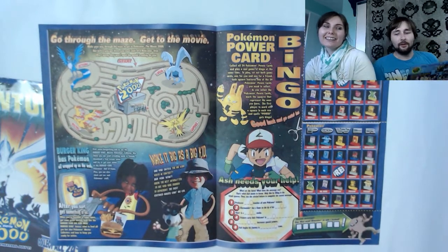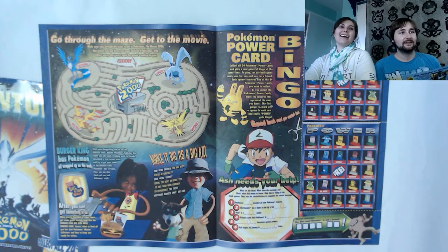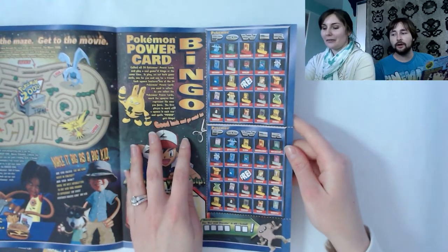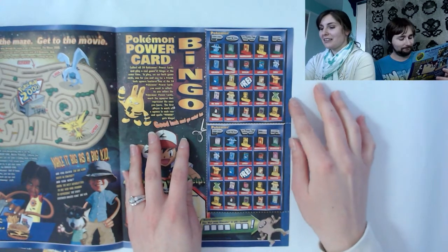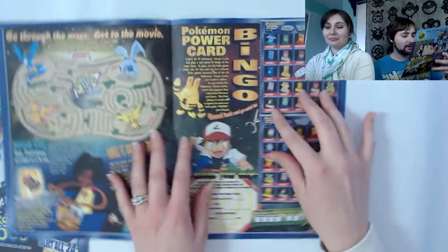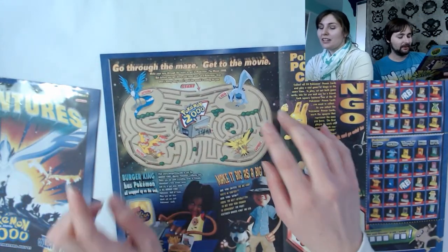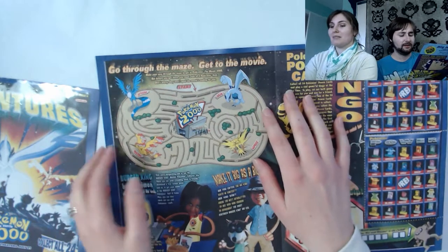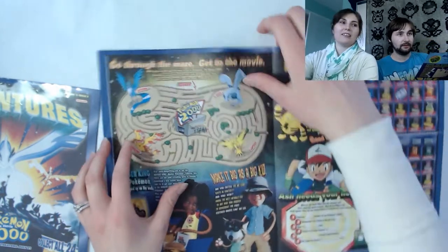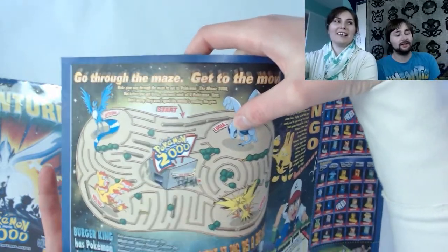Oh man, 90s. There's a dog on that one. Okay, Pokemon Bingo. Oh, is that all of them over there? No, there are so many of these. This is Pokemon Bingo, so they have to be the same. And then here's a map. So you go to the movie, and then you gotta find the... I don't know, it's a maze. I get to the movie from Lugia. Look, it's still printed on his head. It's just a bad image.